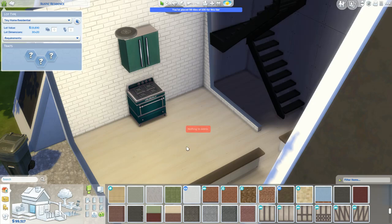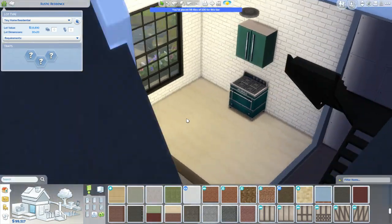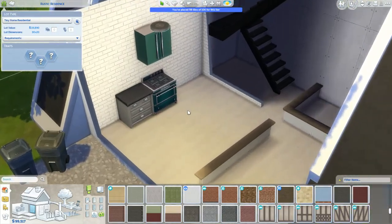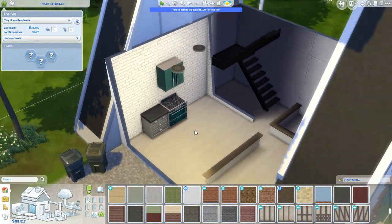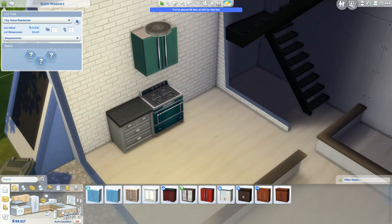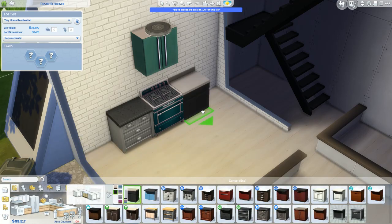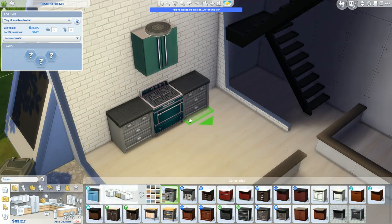Ooh, there we go. So I don't want to sacrifice my green stove. So we'll use these, oh, well actually that works. Oh, I'm so indecisive. This is embarrassing. Alright. Pick a counter. Let's pick a counter. Does this work for what we want? No. Does this work for what we want? Kind of.